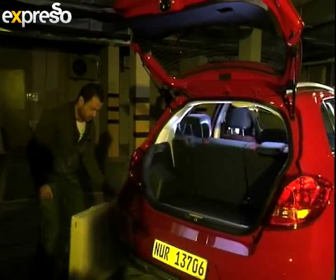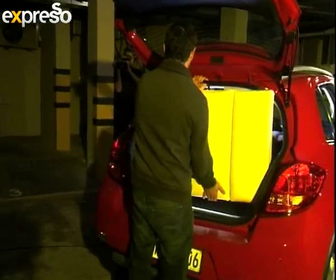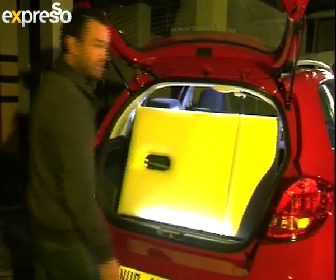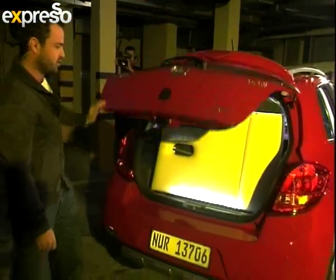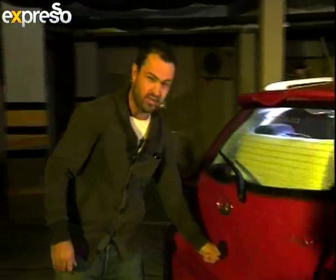Like, for instance, this mobile massage table. So if you're running a mobile masseuse business, there we go. Ah, perfect. Look at that. You can just get just about anything in there. There we go. Oh, no, let me just bang that forward.